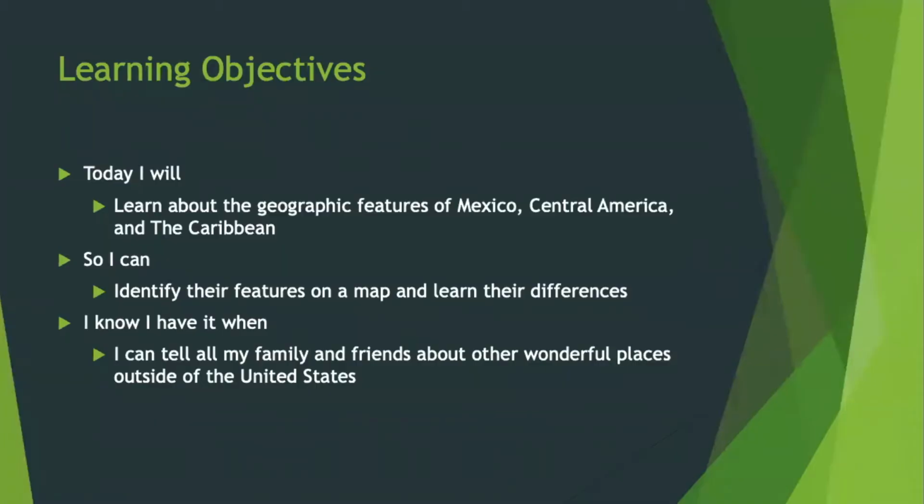Here's our learning objectives for today. Today I will learn about the geographic features of Mexico, Central America, and the Caribbean, so I can identify their features on a map and learn their differences. I know I have it when I can tell my family and friends about other wonderful places outside of the United States.